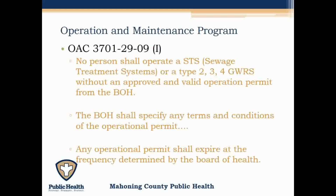A little bit more about the law. No person shall operate a sewage treatment system without an approved and valid operational permit from the Board of Health. This is again under that section 29 of 3701. And the board shall specify any terms and conditions in the operational permit. What that means is that ODH says you have to have this program. This is something the legislature says every department has to have, but they don't tell us specifics on it. They do not tell us you have to do this, these are the permits you have to issue, these are the levels you have to have, this is what you charge. They don't do any of that.